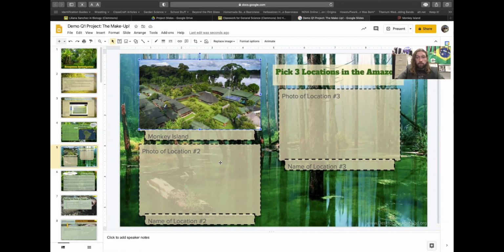I can type in national parks and Amazon rainforest. It will give me a bunch of national parks. That's what I'm looking for. Don't give me Brazil and Ecuador and all of that. Yeah, great. It's a whole country. That's not very specific. Give me something very specific, like an actual location, a place inside of the rainforest. Okay, so that's that section.